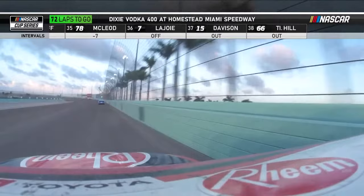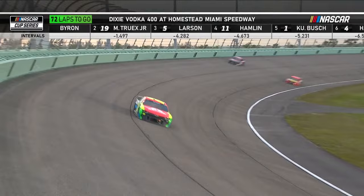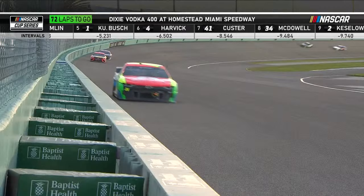And the only one that's really made these tires work, Clint, is the 19 of Martin Truex Jr. I thought Harvick had come in, but he actually was one of those that stayed out. So you got to go all the way back to McDowell in ninth, really, before you see the next guy with fresh tires.